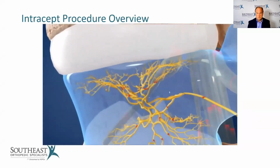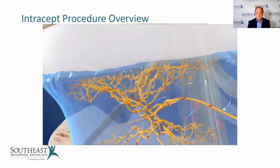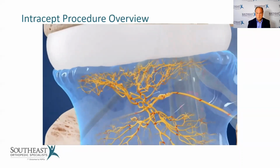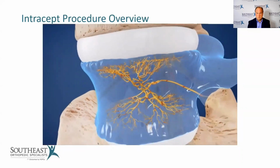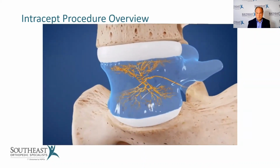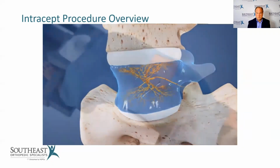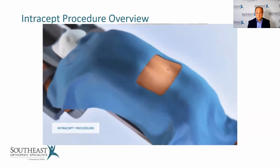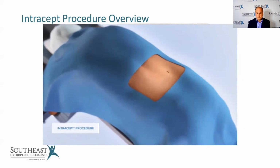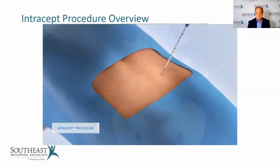Collectively, these findings validate vertebral end plates as a significant source of chronic low back pain in patients with type 1 or type 2 Modic changes, and indicate that some patients diagnosed with disc pain actually suffer from vertebrogenic pain transmitted through the basivertebral nerve. The Intracept procedure was developed to target the basivertebral nerve for the treatment of chronic vertebrogenic low back pain.